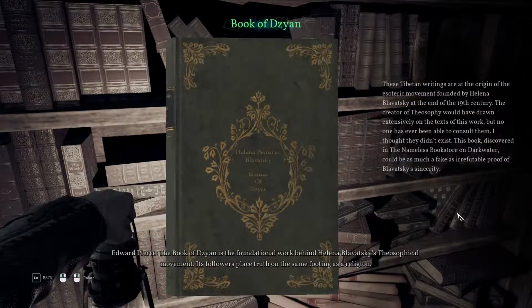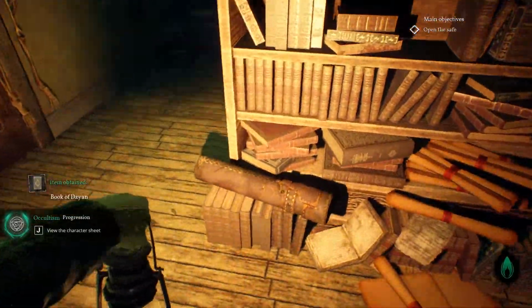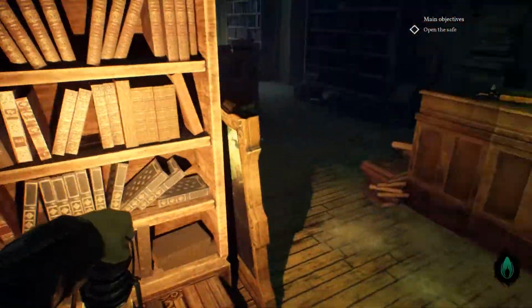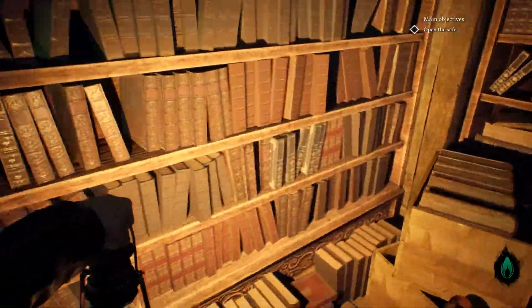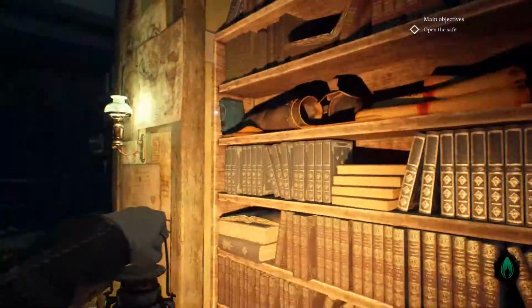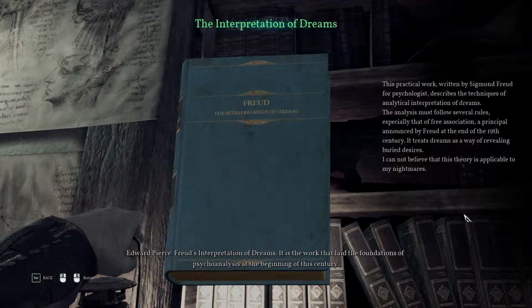The Book of Zion is the foundational work behind Helena Blavatsky's Theosophical Movement. Its followers place truth on the same footing as a religion. Freud's The Interpretation of Dreams. It's the work that laid the foundations of psychoanalysis at the beginning of this century.